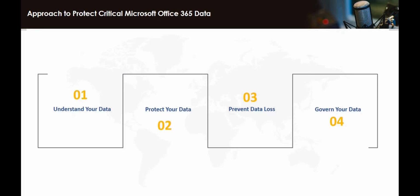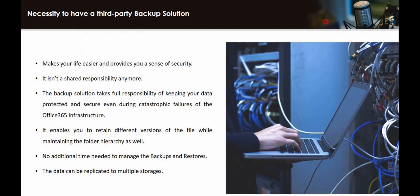I see. So, under these circumstances, is it important to have a third party backup solution? Yes. So far, we have established that Microsoft cannot backup and retain all your critical data, and hence a third-party backup solution is necessary. The first reason why Microsoft 365 should be protected by a third party is the age-old concept of the 3-2-1 rule of backups. I'm sure you must have heard of it.